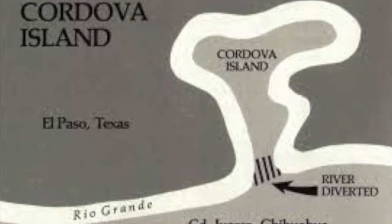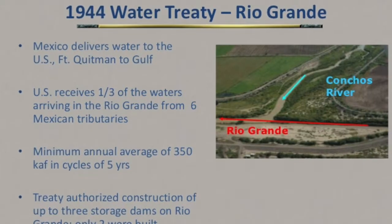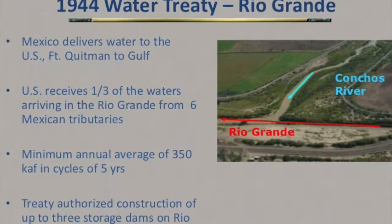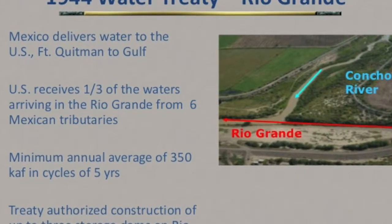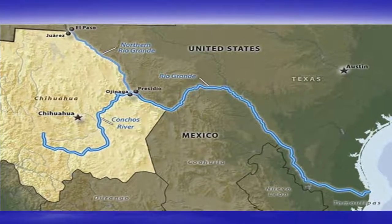In 1899, a channel was dug for flood control, which created the Cordova Island. In 1944, Mexico and the U.S. signed a treaty over the border of the Rio Grande River. In 1997, the river was named an American Heritage River.